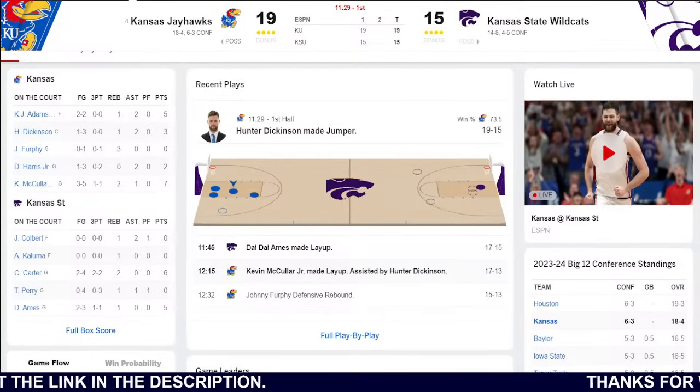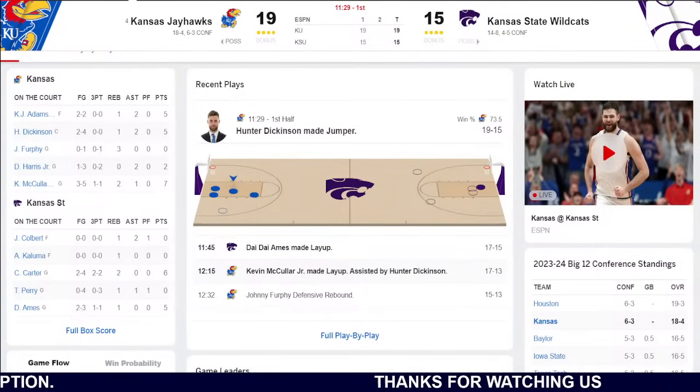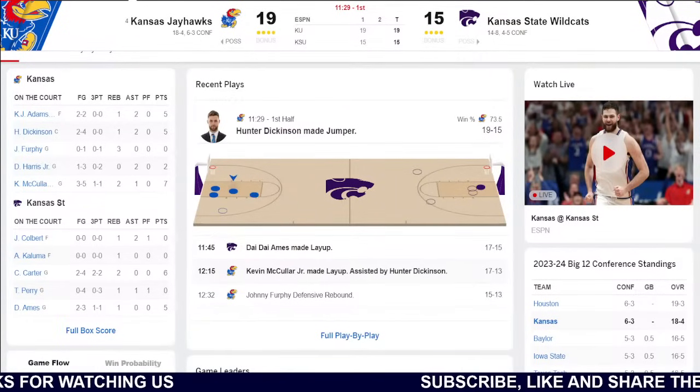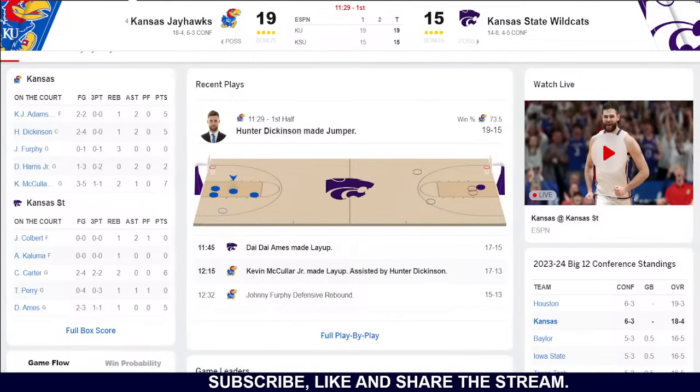11.5 to go. Here's McCullough. McCullough with it. Near steal, but Dickinson drives and scores. Kaluma tried for the steal. Dickinson has 5, and it's 19-15 Kansas. Well, that was a tough runner. He's had players all around him, Wyatt, and he shot it from 5 feet, but somehow got it to go.